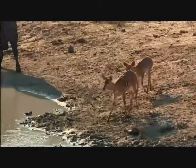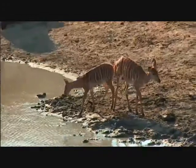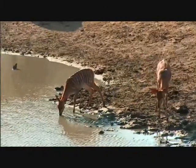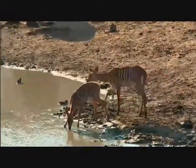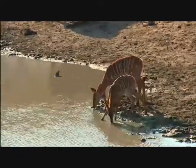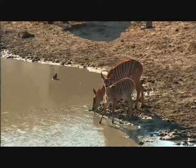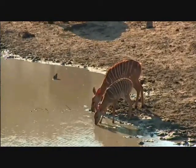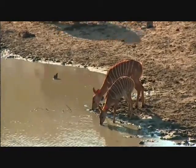Well, a few of these Inyala are still trying to quench their thirst. The buffalo are kind of bullying them out of all the prime positions. Now these antelope will also be cautious of crocodiles, even though there are no crocodiles in this waterhole. They don't know that for certain, and the crocodiles do move around between the various waterholes, so they certainly would have encountered them somewhere along the way, and that's another predator that they'll be cautious of. They're not only worried about getting ambushed from the land, but also from the water that they're drinking.